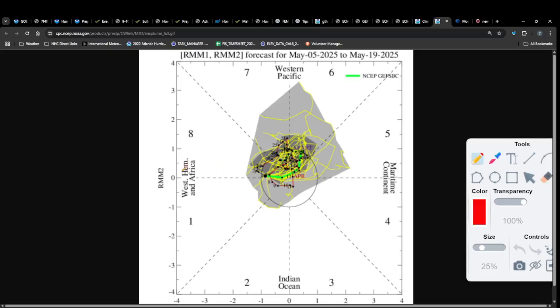So, how we read this is we are located here in phase 1. This is the Western Hemisphere and getting into Africa. Our area is kind of right where we're starting off, right here with this little dot. All right, so right now we do have a little bit of a Madden-Julian oscillation enhancement, but if you notice this little circle right here, that dot is on the inside of that circle. So therefore, it's neither here nor there. It's a little energy, but not a lot.